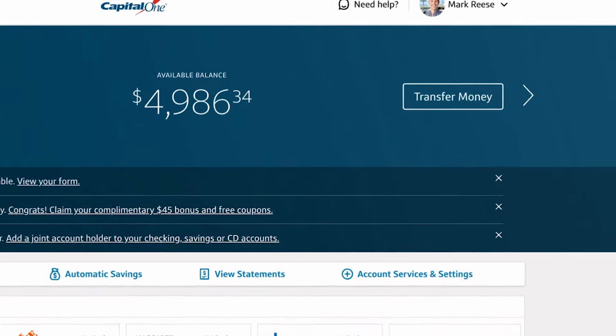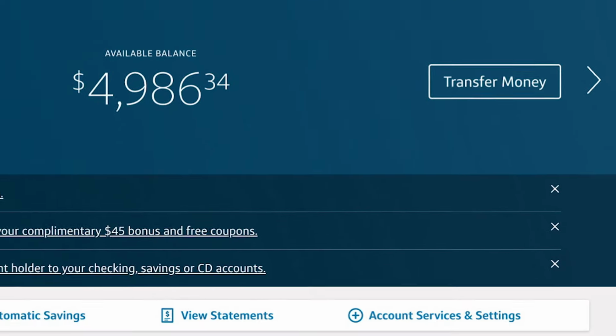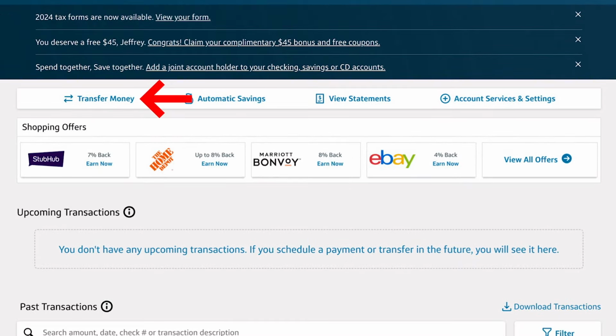But here, I've got basically a transfer money button. I bet you can imagine what that does. A second transfer money option, in case you didn't see the first one, automatic savings to automatically put money into your account on a regular basis, the option to view your statements, and also view other account services and settings, which encompasses quite a bit when you expand that menu out.